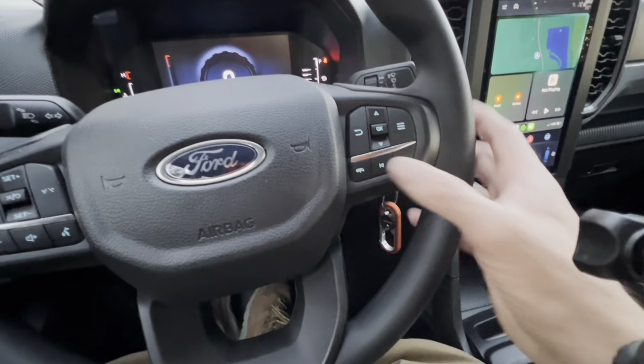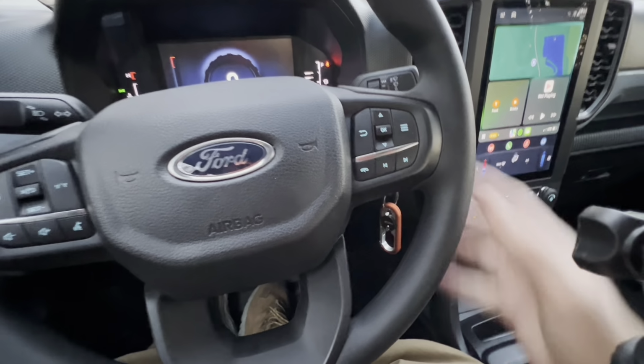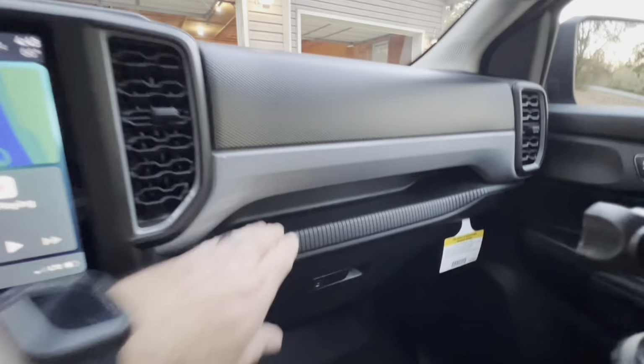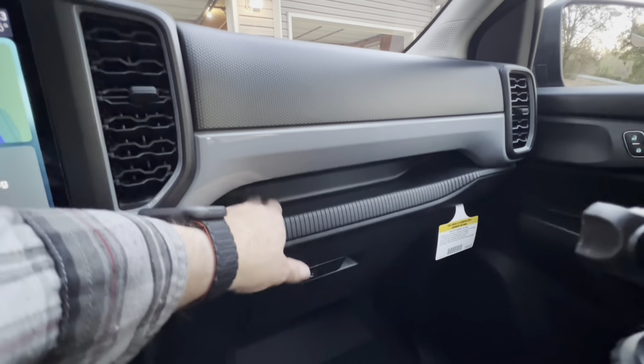And then that's to cancel your phone or answer the phone, where my thumb was right there. To cancel or answer calls. That's an extra space. I really like that.